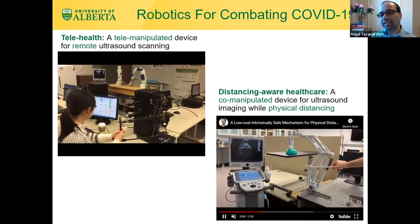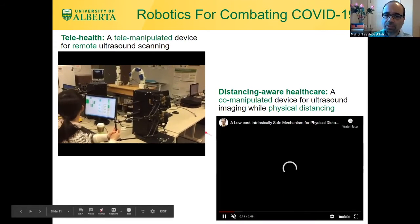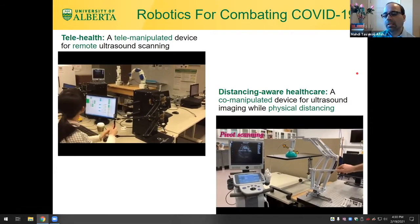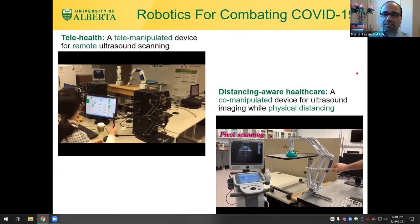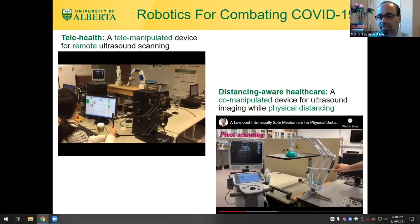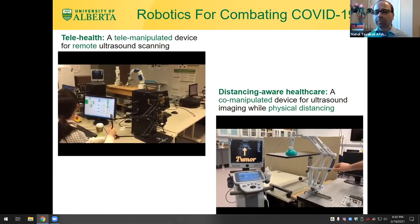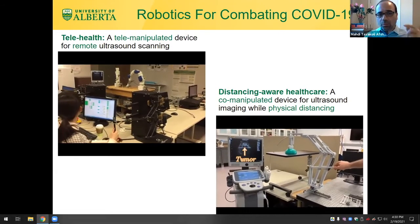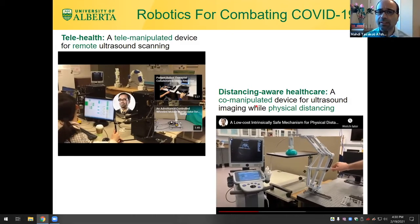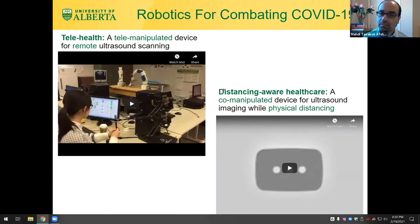The other possibility is what's shown on the bottom right. This is distancing-aware healthcare service delivery. In this situation, we are not necessarily doing things over a long distance. It's just a 2-meter distance or so created between the patient and the healthcare staff, so that the risk of infection is reduced and the requirements of PPE and all of that are also reduced. So I would like to talk about these two, telehealth and also distancing-aware healthcare delivery, as they relate to rehabilitation.